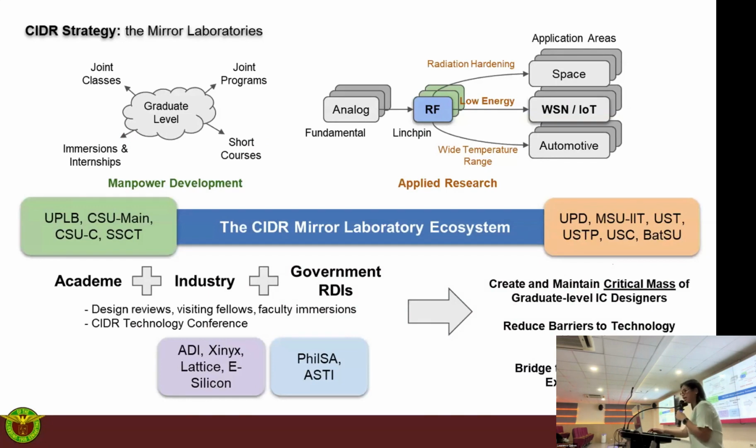Another strategy of CIDR is what we call mirror labs. No? So what we think is, since we want to basically grow the skills of graduates from not just UP but also from other universities, then we want to also improve the graduate level curriculum of the university. So as part of CIDR, as part of manpower development, we offer joint classes, okay, so yung mga graduate classes ng UP, we actually offer them to not just academe, no, even those who are in the industry, even those who are in research agencies of the government, they're also allowed to join these classes.